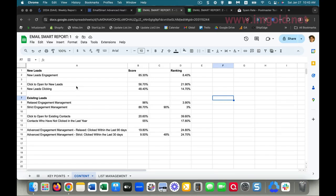The other 2 metrics I look at are click to open for new leads, which were at 56.7%, and new leads clicking. Now, I think this is also where having knowledge of how someone comes onto your list matters. For this client, we basically got the one funnel, and they do require double opt-in, and multiple emails are sent to try and get that double opt-in confirmation.